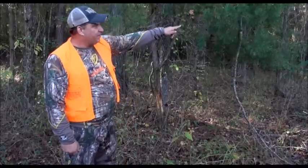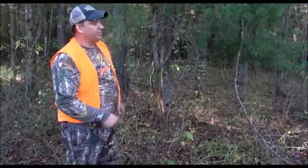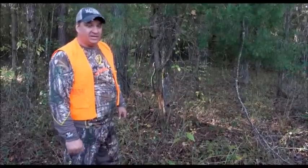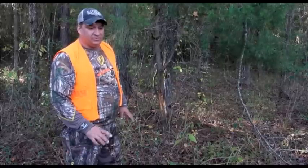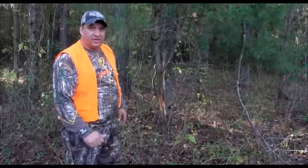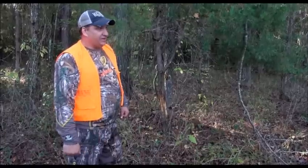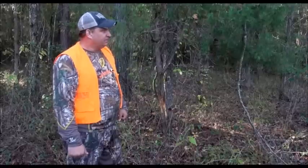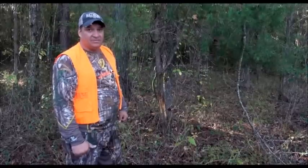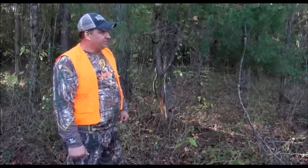Our stand's just right here, about 30 yards from us. This is where the acorns are starting to fall. We've actually quit baiting it now. Just the acorns are starting to fall, so we used that Buck Draw throughout the slow months to get the deer in this area. We've had some real good results with it. I can't wait to get back in here and start hunting this spot pretty hard.